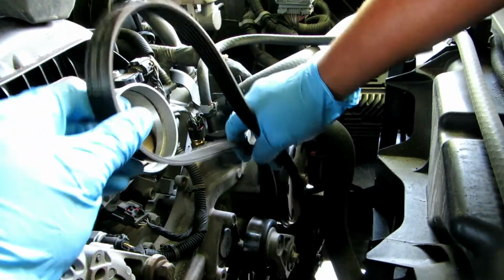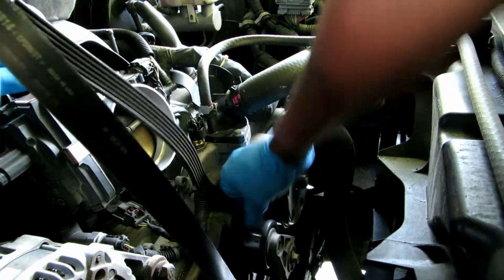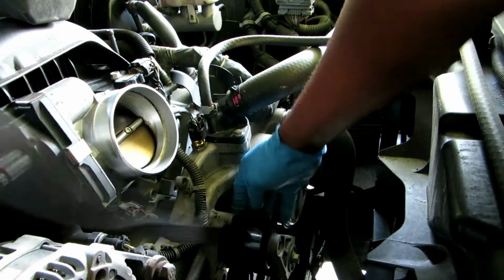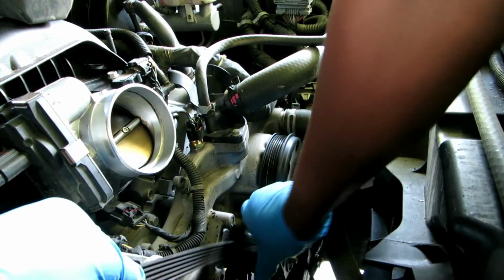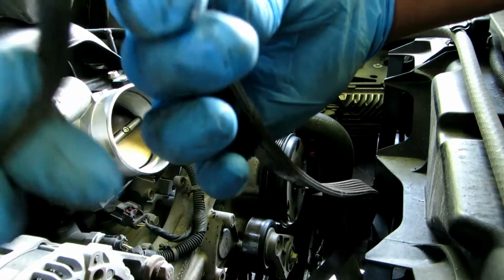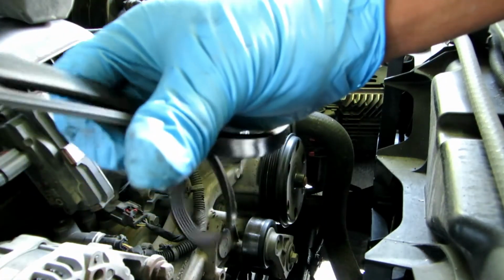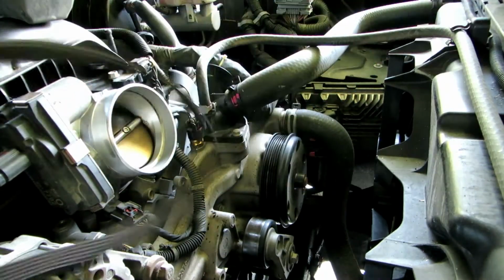One long serpentine belt. I forgot to go get a new one. I'm going to go ahead and replace it while I'm here. The truck just hit 100,000 miles the other day, y'all. Ain't that something? Come on out of there, belt, before I get mad and turn green. Let's see. It ain't got no cracks in it. It's beautiful. I'm gonna inspect it a little bit better, because it looked like it's good.